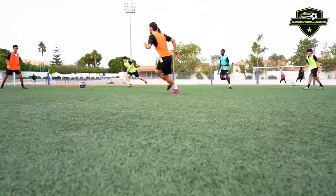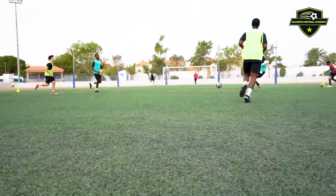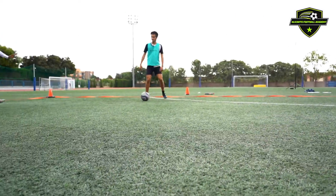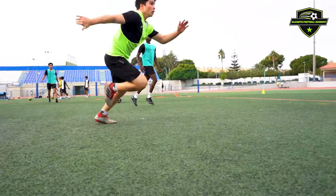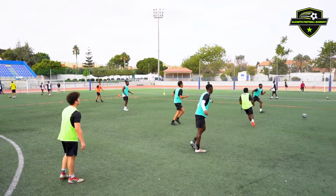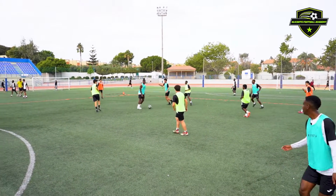You will need to be constantly moving and finding spaces so your teammates can find you with one touch. And while you are doing this, you will need to think where you will play when you receive it. Also, make sure that you always have the right body position to be able to play it to another teammate fast, as your pass will have to be accurate and quick if you want to avoid the opposition team stopping it.